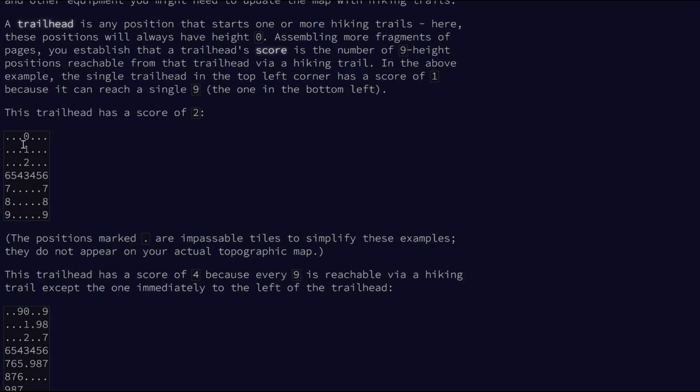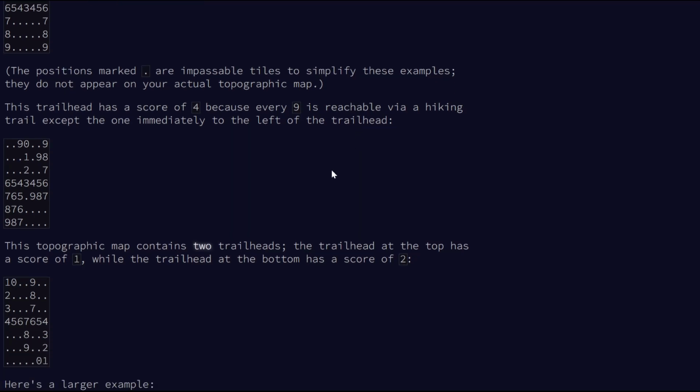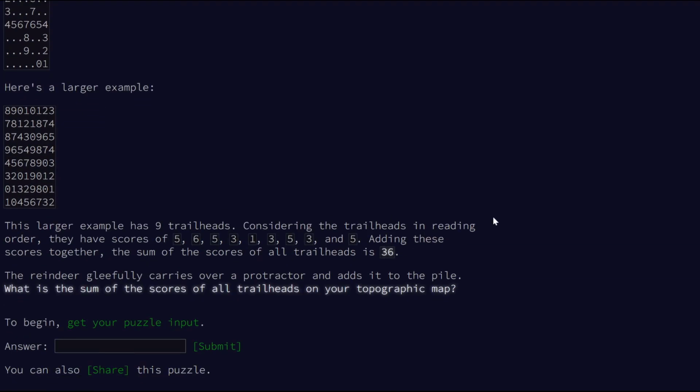This trailhead has a score of 2. Yeah, fine, I understand. Sure. Score of 4. You can get to either of these, this, or this. Fine. I understand what a trailhead is. What is the sum of the scores of all trailheads on your map?